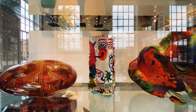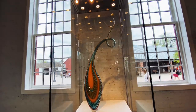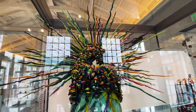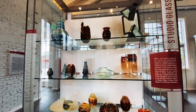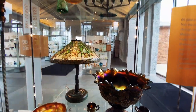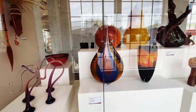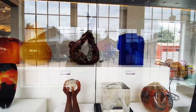That looks cool. Modern studio glass. Oh, that's cool. Stem. That's crazy looking. Oh, that thing looks so cool. Iridescent. All right, let's do this real quick. This is all very cool. It's a pear. Copper sentinel.